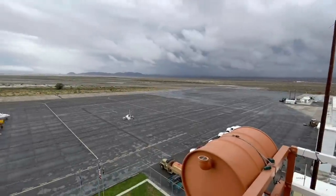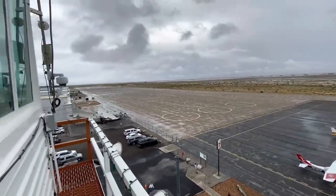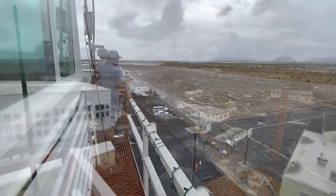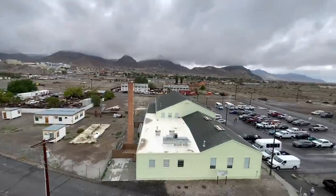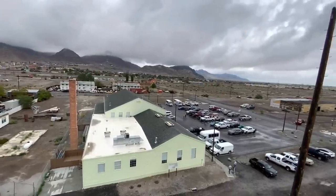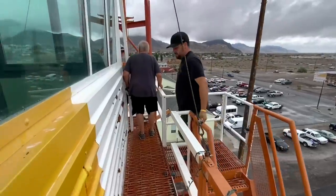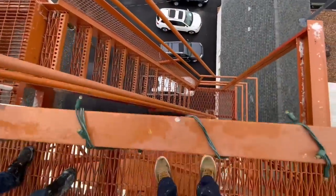So obviously there's no racing happening today. So we decided to come check out the Wendover Air Base, which I've been to many times before. It's really cool. It's a World War II air base. Hey. I don't know how high up we are, but pretty high, and you can see the ground.